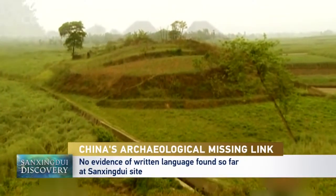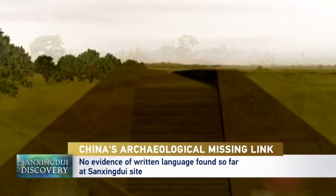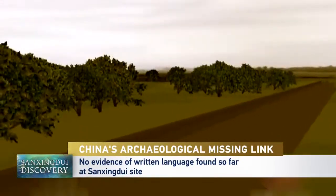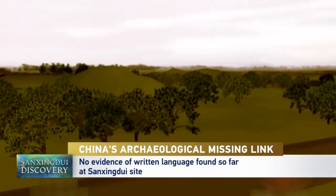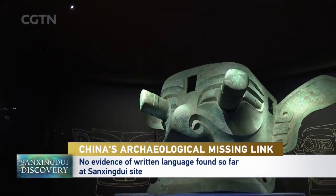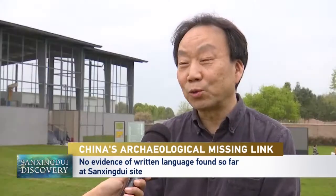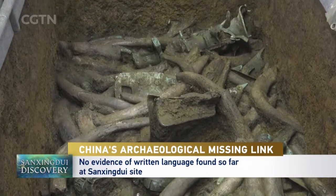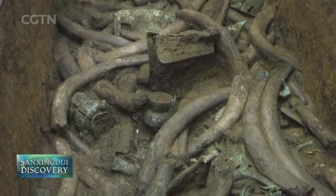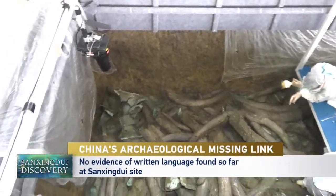Traces of tall city walls, dense housing, and thousands of artifacts have been discovered at the site of the Sanxingdui ruins. Experts say it shows the Shu Kingdom was a civilization with all the necessary elements of a nation, which means the people had the conditions to create a written language or characters. A bronze civilization as high as Sanxingdui should have the ability to create mature characters, but there is no evidence to prove it. As of now, there are no signs of a written language in the 6 new pits.